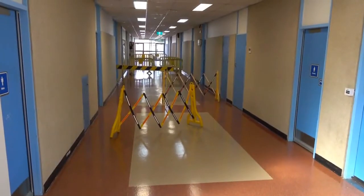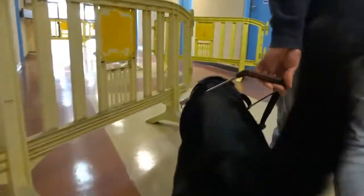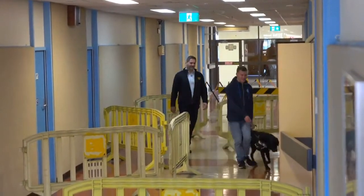Today what we've got set up is an obstacle course. So this is a way of replicating things like street furniture, cafe tables and chairs, and it teaches the individual how to follow their dog through the obstacles nice and safely.